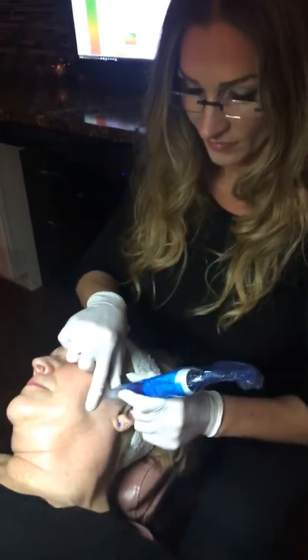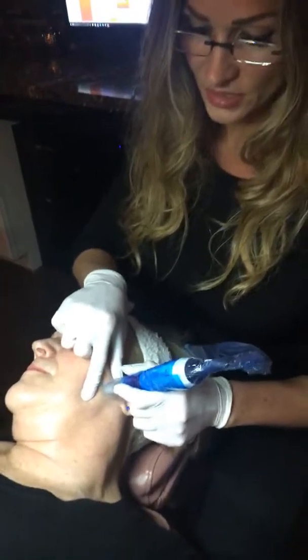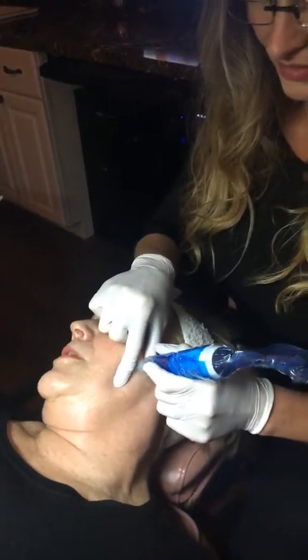Are the needles comparable to a tattoo needle, like what people think of? These are a lot smaller than tattoo needles. They're little microscopic needles. Okay. But no pain. No pain. No.